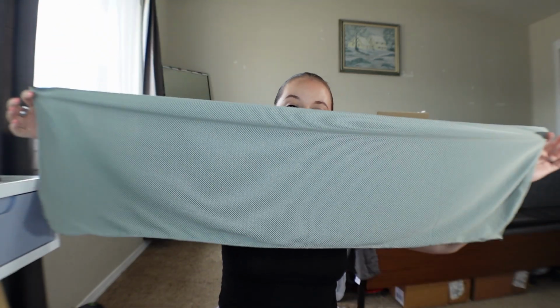So I have a box of stuff in front of me. So it's going to be kind of a mismatch of a bunch of different things. So first off, I bought a pack of cooling towels. You get them wet and then you just put them around your neck for evaporative cooling, basically. It's kind of how your body works when you sweat. So if you're on a super hot cruise or something, it'll help you cool down easier.